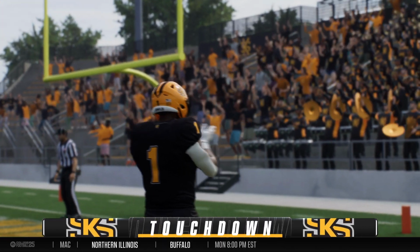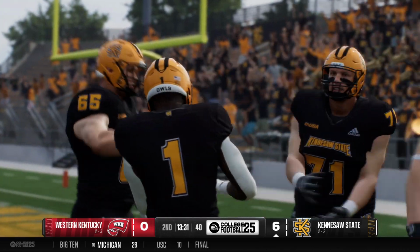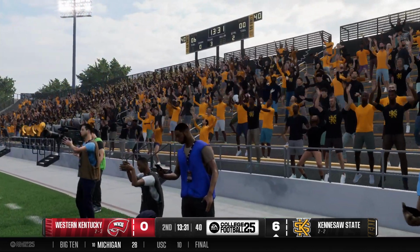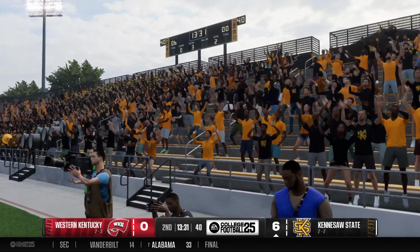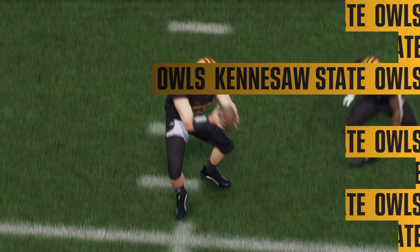Precision blocking up front created the open lane, and the running back followed it beautifully. Yeah, it's pretty easy to follow an offensive line that makes those holes and just gives you a caravan all the way to the end zone. What an unbelievable job blocking up front.